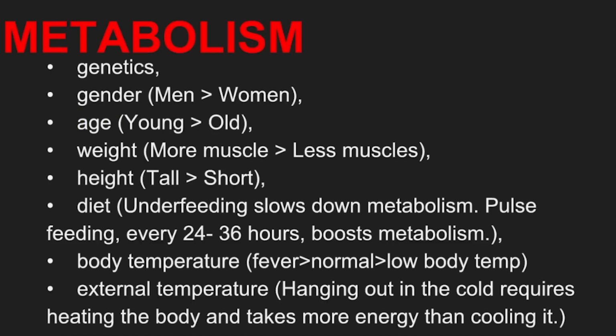That metabolism decreases day by day and year by year. More muscle in your mass and your metabolism is higher. Less muscle, less metabolism. Tall people have a higher metabolism than short people. The diet that you eat actually changes your metabolism. If you underfeed the body and don't take in enough calories to support the system, your body sends a signal throughout the system saying, shut down, use less energy, really dial down your metabolism.